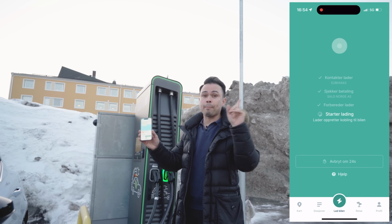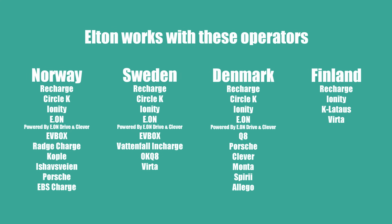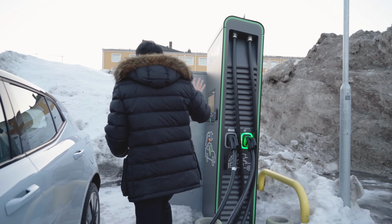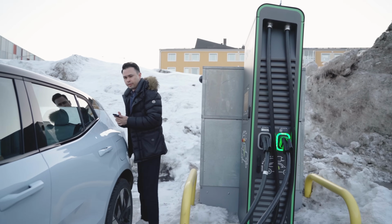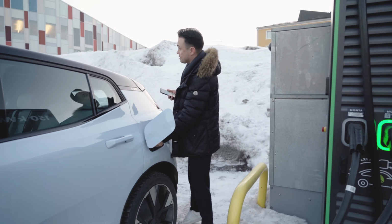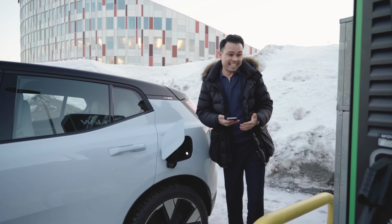And it's pretty cool to be up here in the north of Sweden and to use the Elton charging app. So let's connect to this charger. This is a 150 kilowatt charger. This car peaks at 153 kilowatts, but because we are at 58%, we're not gonna get that charging speed.